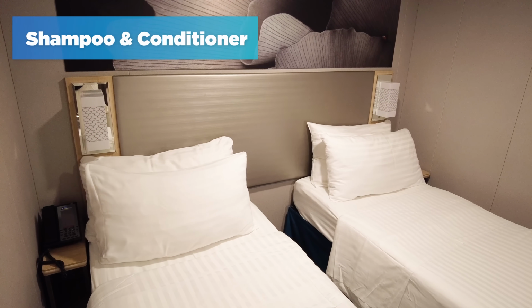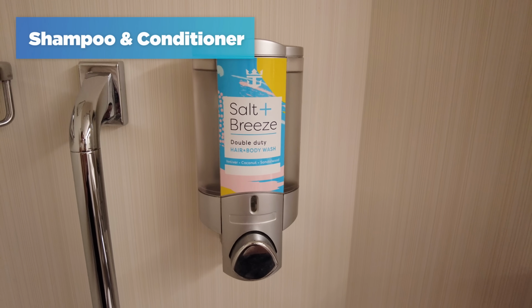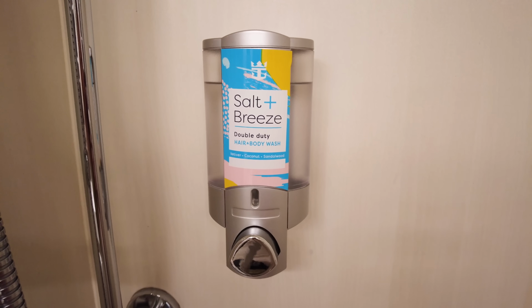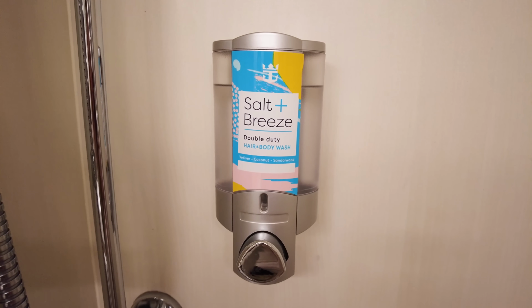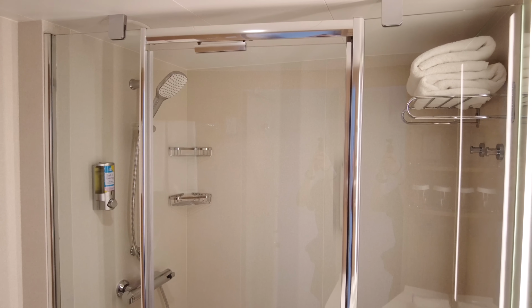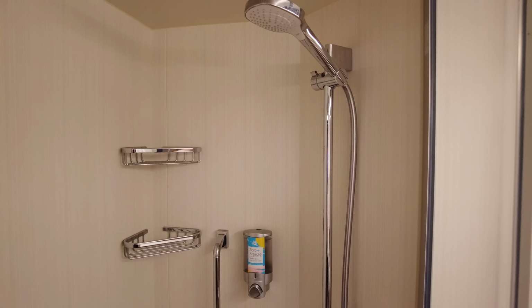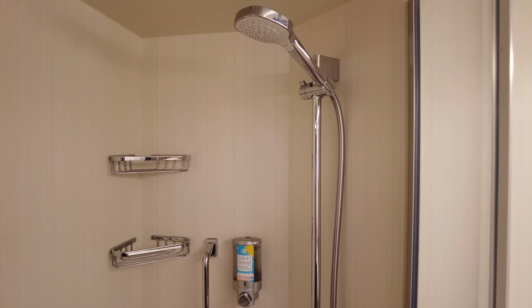Next up is shampoo and conditioner. Royal Caribbean does provide you with this mystery 3-in-1 showering product, but let me tell you something. If you care about your hair at all, it's really important to bring your own shampoo and conditioner. This is especially true if you have high maintenance hair. I prefer to purchase travel size shampoo and conditioner, but also fill up reusable bottles with the products at home. This makes the cabin experience much better. And I personally like having the same stuff I rely on at home on vacation as well.